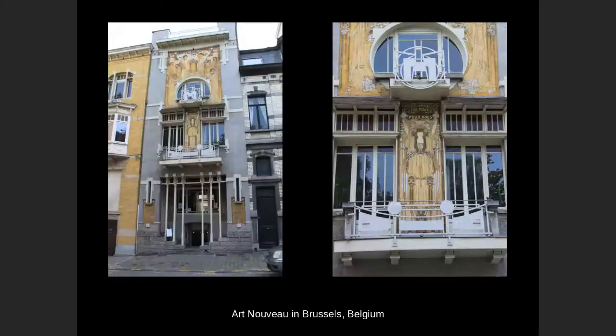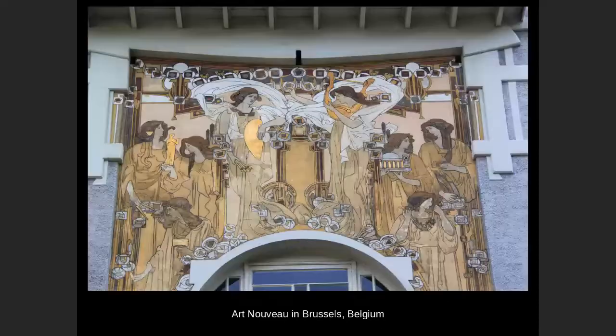This is another house. This was the house of, I believe, a plaster tradesman. And so the outside of his house is covered in stucco, and in the details here you can see that he did this sort of Art Nouveau decoration in the stucco work to showcase the work that he could do.